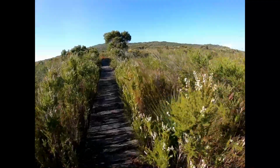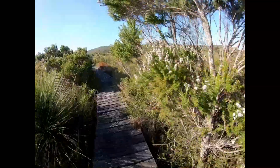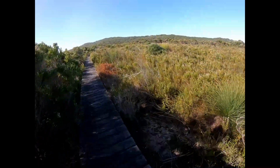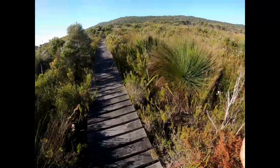9:40. We've done nearly 5 k's, so we're almost halfway there. A track like this will definitely be in there for lunch, fish and chippies.